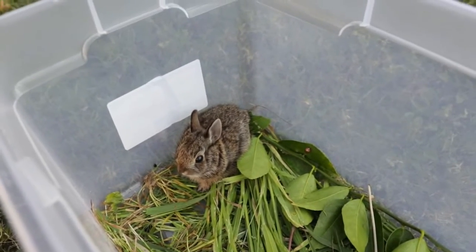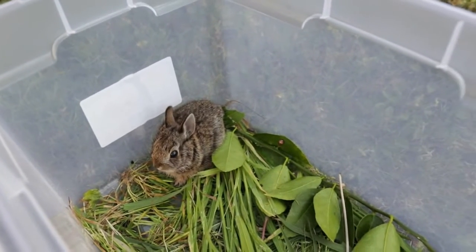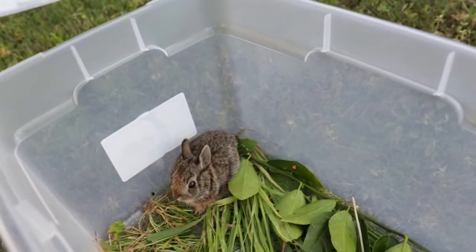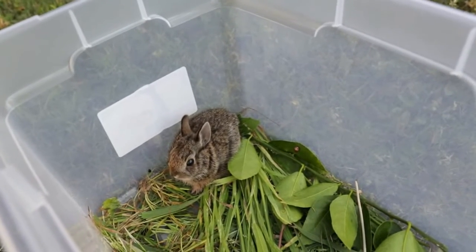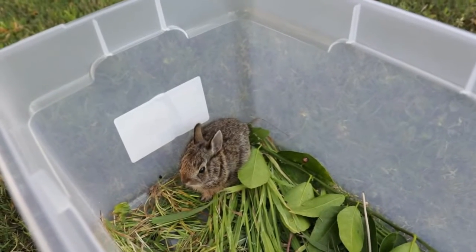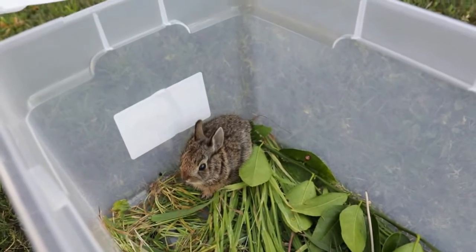These rabbits will eat all kinds of things. They'll eat a lot of different grasses, and they will also eat plants in your garden. And that's where I found this rabbit, right next to my garden, probably eating some of my stuff. But that's okay, there's enough for the rabbits and for me. So this is maybe about 3 or 4 weeks old, and at this point they are big enough to be on their own and eat their own food.